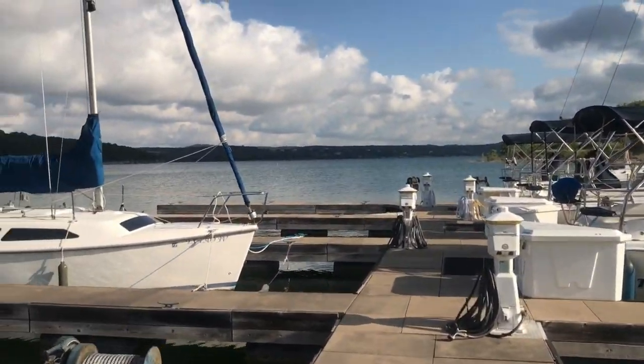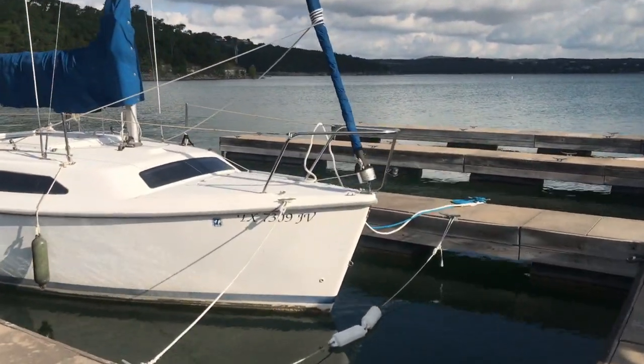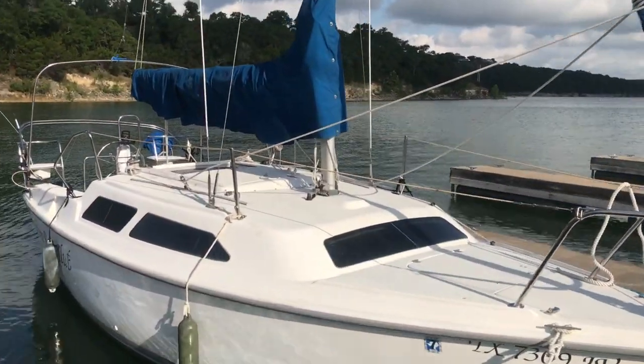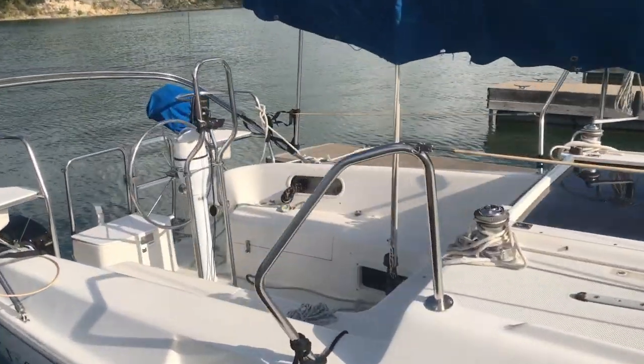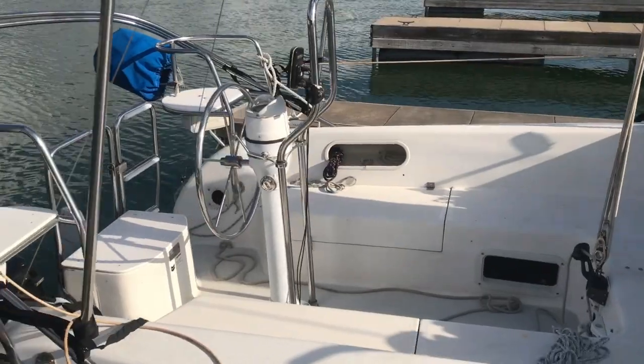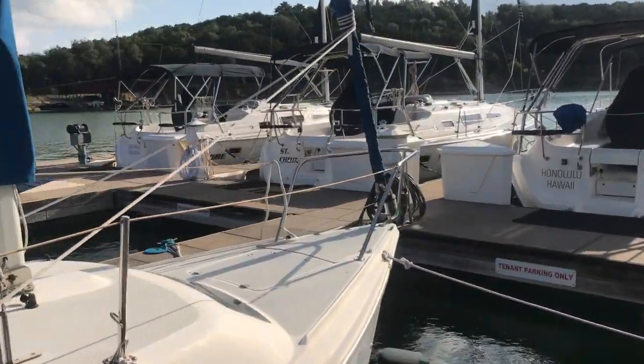We also have a sailboat. We teach lessons in the club. Captain Michelangelo, who grew up sailing in Italy for 20 years, is happy to take you out and teach you how to sail. You can see this is a great, really a 1 to 2 person sailboat. It's got a decent sized berth below.